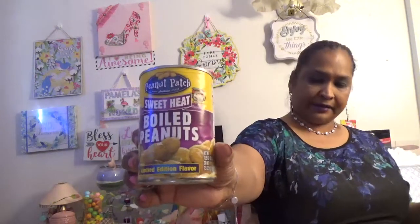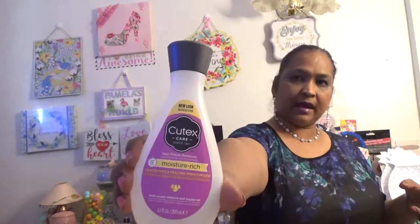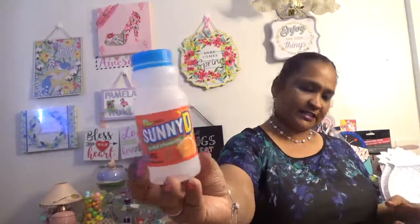Sweet Heat boiled peanuts, limited edition flavor, warm and amazing. Pork and beans, Campbell's pork and beans. Yes, amazing. Delicious. Cutex, moisture rich nail polish remover. Yes, ma'am. Martinelli's Rosé. Yes, ma'am. Sunny D, and this one was orange and strawberry. Delicious. Delicious, again.